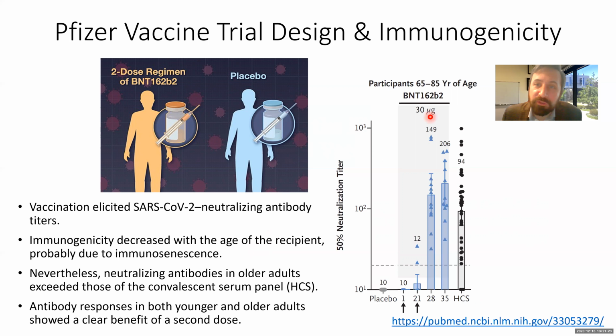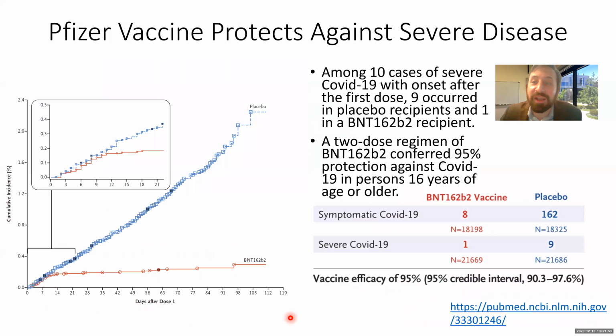However, the elderly patients, 65 and above, were still able to mount robust immune responses that exceeded those of the convalescent serum panel, which is important because people were nervous about this going in, that would elderly patients that have a little weaker immune systems still be able to mount these types of effective immune responses. So antibody responses in both younger and older adults showed a clear benefit of a second dose. So this is effective at building antibodies to fight the virus, but how does this translate into efficacy?